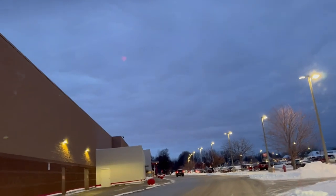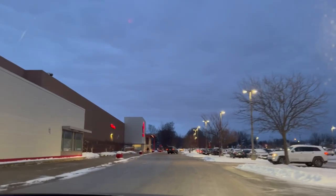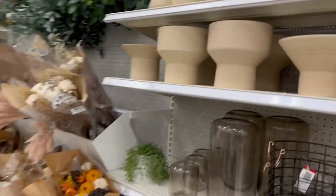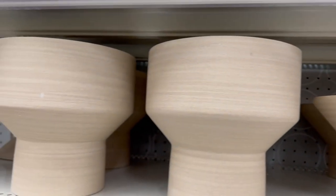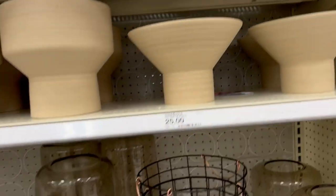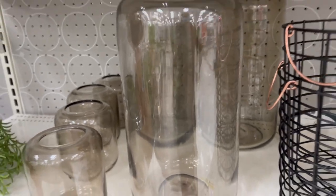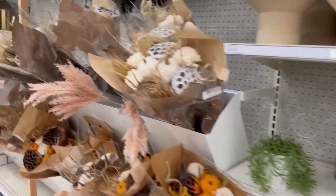Alright guys, let's go to Target because HomeGoods and Target are just next door. Everyone, I apologize about my filming because I'm new to this and I'm not comfortable because it's a lot of people over here.